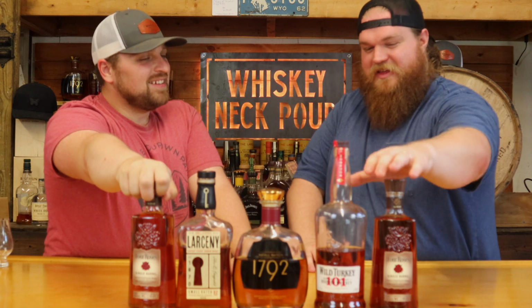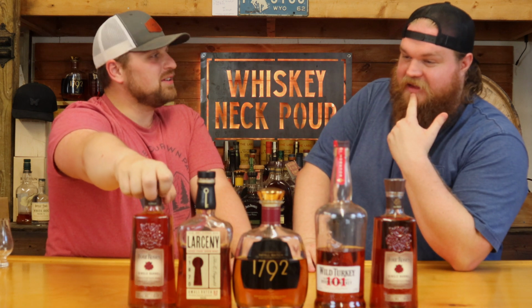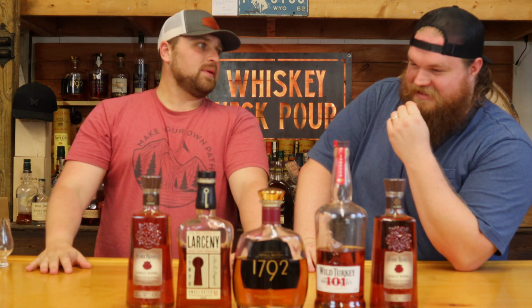This single barrel beat out all of those other 100 proofers that I did for our Instagram a while back. I couldn't agree more. I had a chance to try this a while back, and I was like, man, for the money, I don't know how you beat it. I know. This is a great bourbon. This is a good place to get started if you're trying to get into bourbon and things like that.